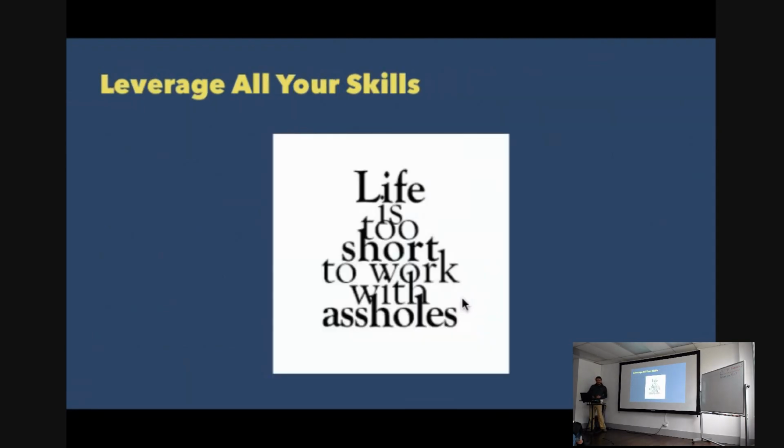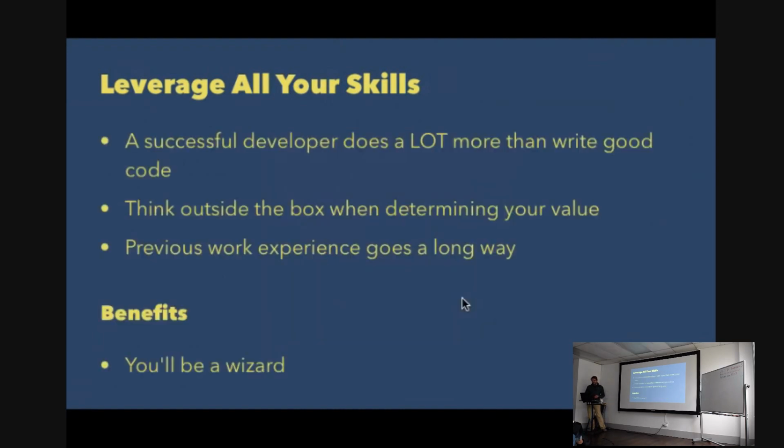Leverage all your skills. I think I have the wrong image here. There was supposed to be a cool image for that one.